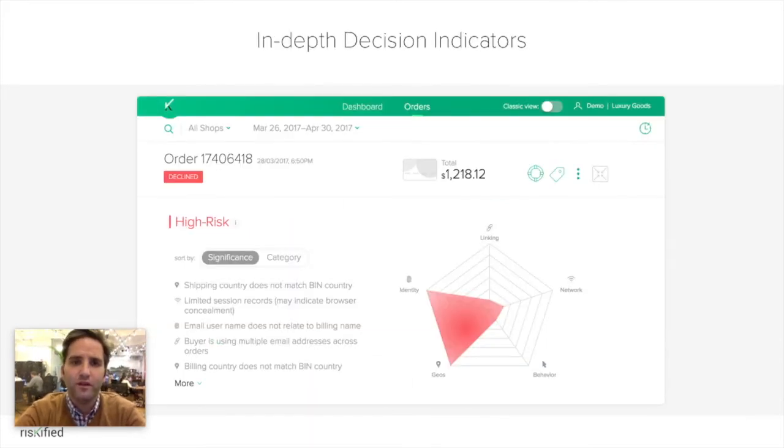And then what I really think is a very neat feature is our in-depth decision indicators. And you can look at this for any transaction that's been declined or approved and see what are the reasons that this transaction was declined. You can sort by the significance and also category, and then take a look at, even we have a radar graph to expand to the specific regions that were causing the most reasons and red flags for us.